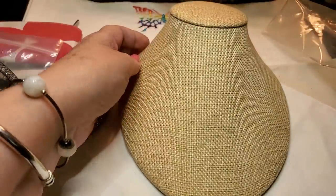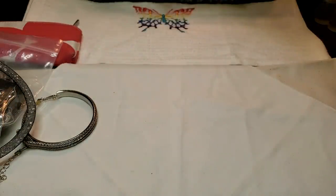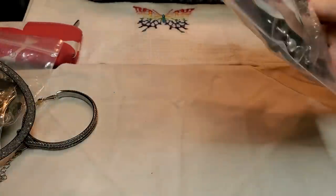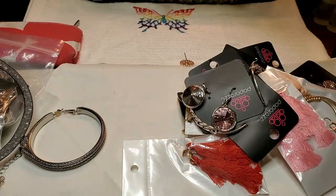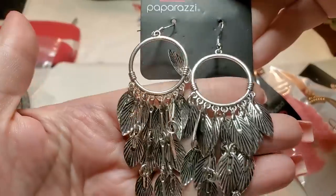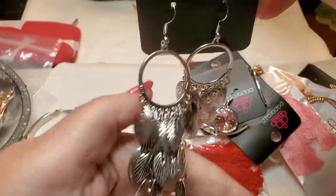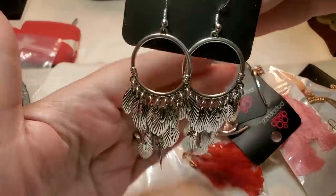All right. Put that over there. We have a couple of these bags. We'll just go ahead and do them, get them out of the way. All right. These are earrings. Okay. Oh, those are nice. The leaves. Those are pretty, actually. I like those.